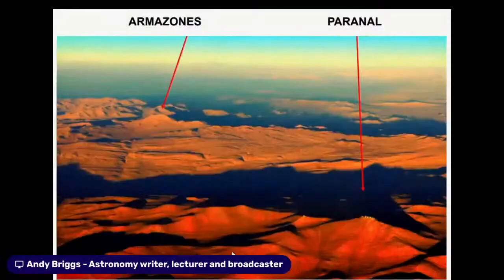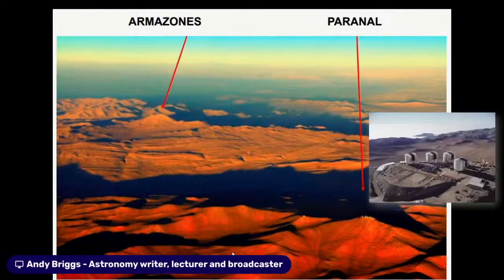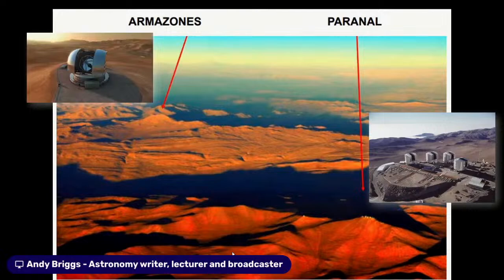And just to let you know where it is, that's the Paranal Observatory. There, you can just see the domes on top of the mountain there. And this is what it looks like. There's the famous Paranal Observatory. And Amazonas is not a stone's throw, but it's not that far away. So this will be where the ELT will be, is being built at the moment.